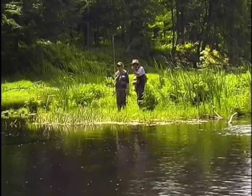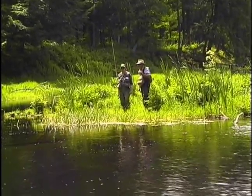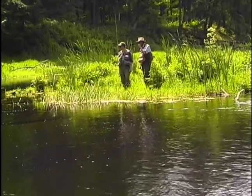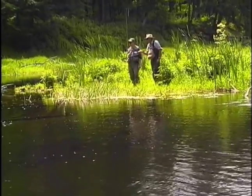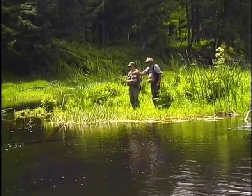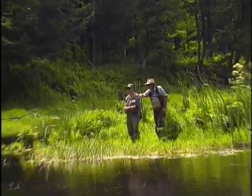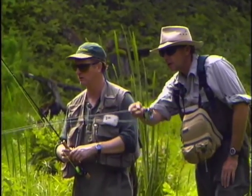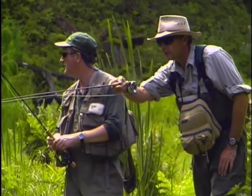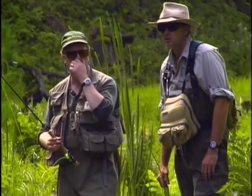So what we should do here is fish the near water first, so we don't spook them by lining them. So why don't you just work your way out to there, because I definitely don't see anything, but the fish could be anywhere past that log that comes down here. I'll work back on this side. Just slowly work your way up through there, and just try not to disturb the water too much.